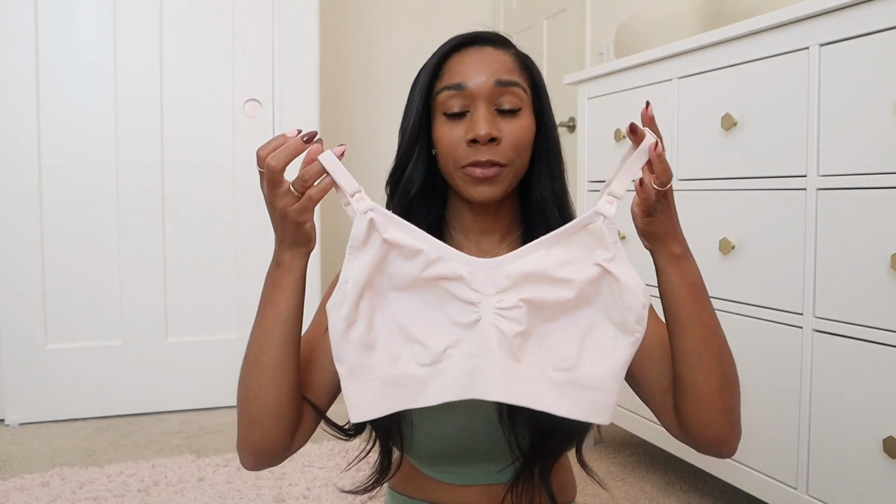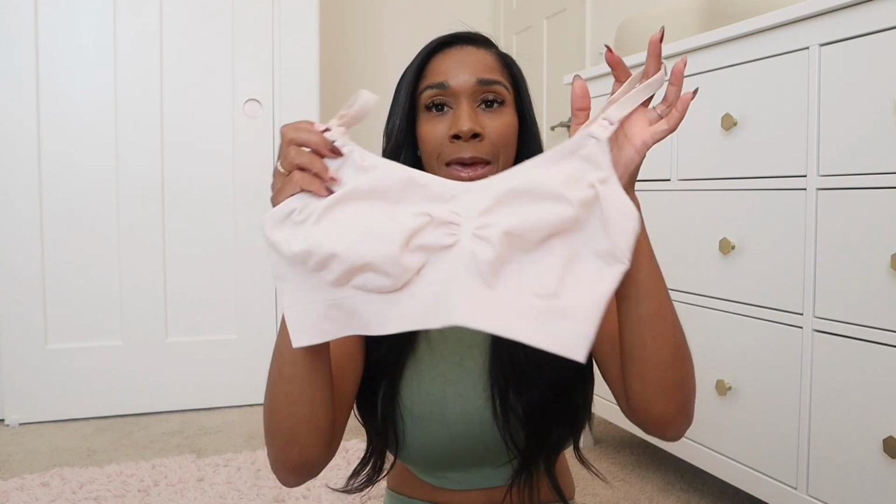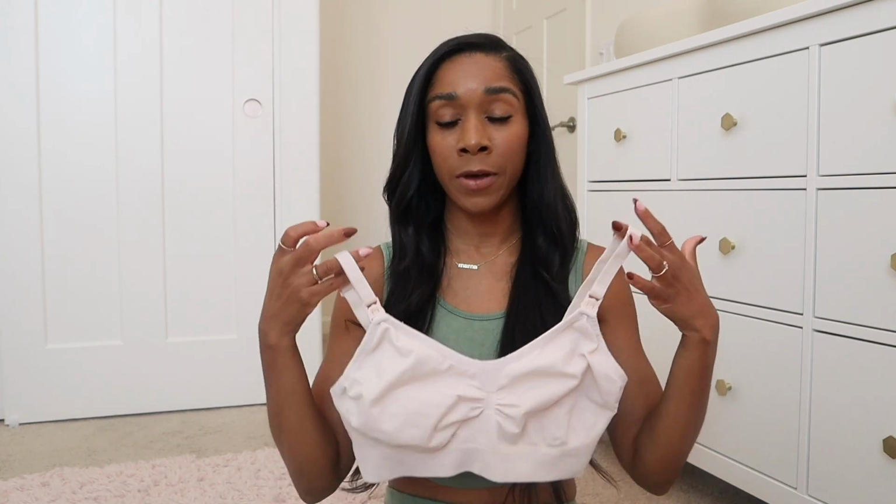So definitely have some type of nursing pad. All right, let's talk about nursing bras next. These are the ones that I wear all of the time. You've probably seen me over on Instagram wearing these, but I actually just got these off of Amazon and they came in a pack of 4. There's a pink color, a tan one, a gray one, and a black one, and I really love these ones. They're actually very supportive as well.